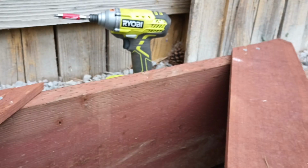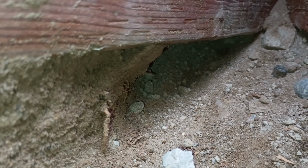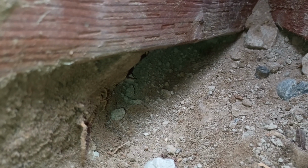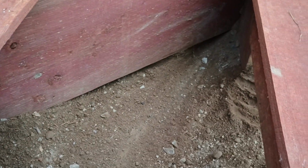Let me turn the light on real quick. Okay, we got the light on. Let's go back in here. That's where the hole is. It's not very big. I could stick a few fingers in there, but that's about it. Whatever's coming in, I figured with that much dirt I was going to find a hole like 4 or 6 inches around, like a big creature. But maybe it's not.